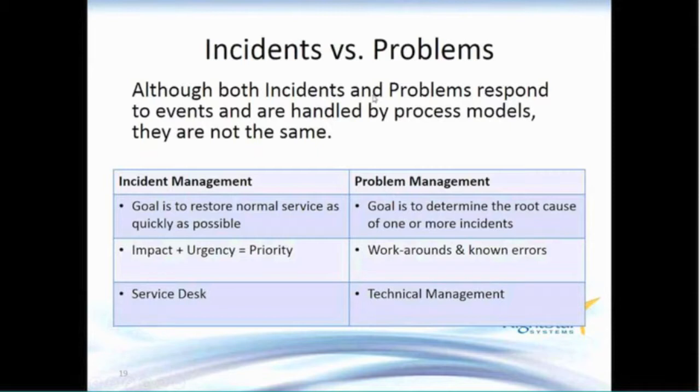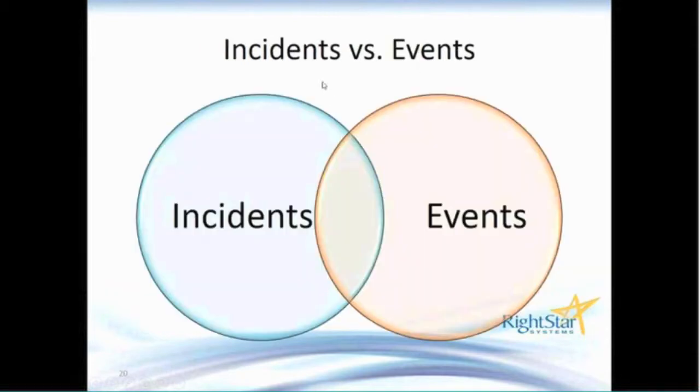The next comparison I want to make is comparing incidents to events. In some organizations, this is a little bit more difficult to explain, because when they think of an incident, especially in manufacturing, that's what we in IT might call an event. So you have an incident on the assembly line. Well, it's only an incident if it's something that is broken and needs to be fixed. There might be something that happens that doesn't necessarily mean you need to repair the equipment, for example.